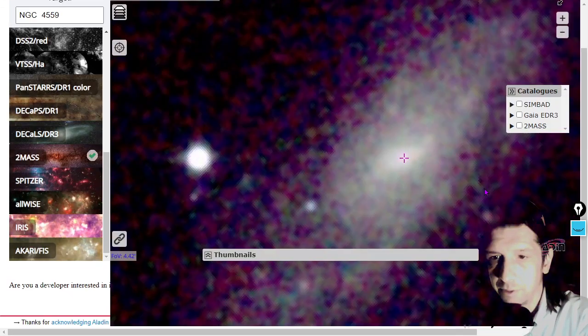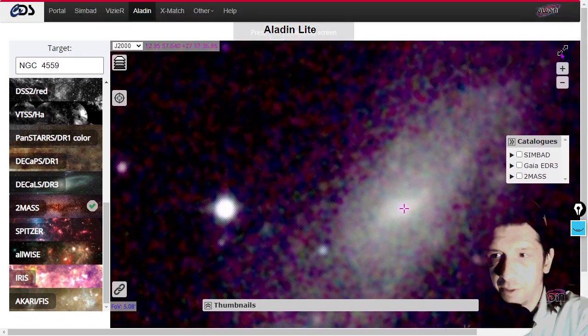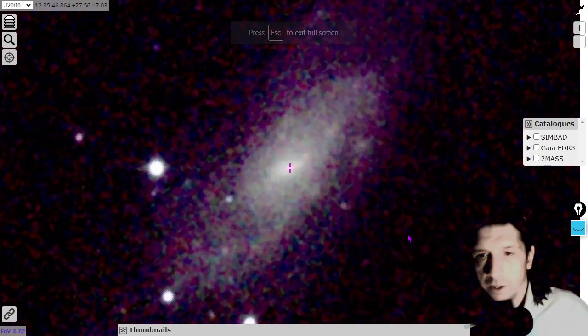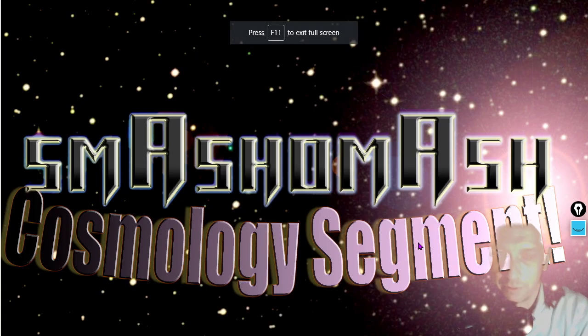And last but not least, here is NGC 4559 in the 2MASS infrared light. Fantastic view there of Galaxy 4559. And that's today's cosmology segment.